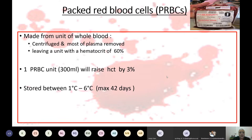So if we quickly look at packed red blood cells, it's made from a unit of whole blood. It's centrifuged and most of the plasma is removed, which leaves the unit of blood with a hematocrit of about 60%. One unit of red blood cells will raise your hematocrit by 3%, and it's usually stored between 1 to 6 degrees for a maximum of 42 days.